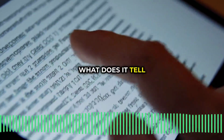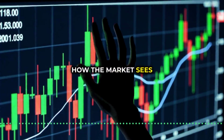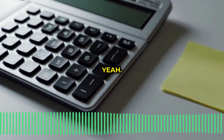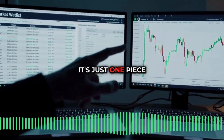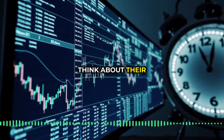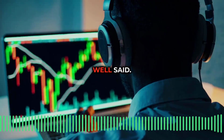Exactly. What does it tell us about their finances, their growth plans, how the market sees them? These are all really important things to think about when you're evaluating an investment. It's like being a financial detective. Yeah, you've got to put those pieces together. And the baby shelf rule, it's just one piece of that puzzle, but it can tell you a lot about a company's inner workings. It shows how they think about their finances and how committed they are to taking care of their investors. Well said.